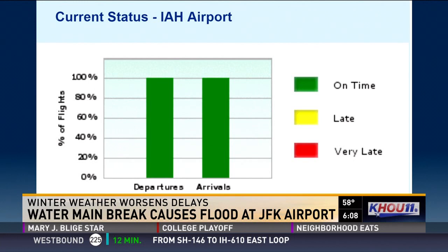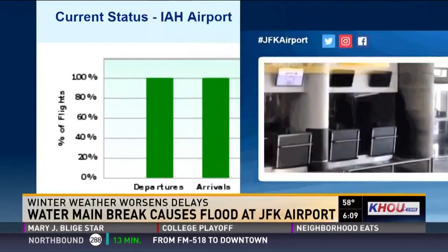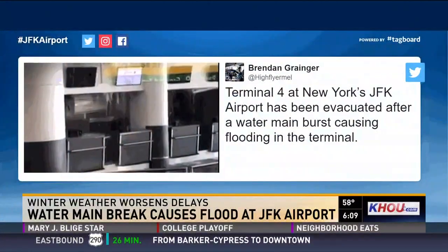They're saying it could be weather related. Temperatures were in the teens in New York City when this happened. But the good news is, go and take a look. I loaded up flightview.com, and the good news is both Hobby and Bush airports are running without delays out of Houston this morning. But if you're flying to the Northeast, you may want to call and check it out just in case. But take a look at the mess at JFK Airport.